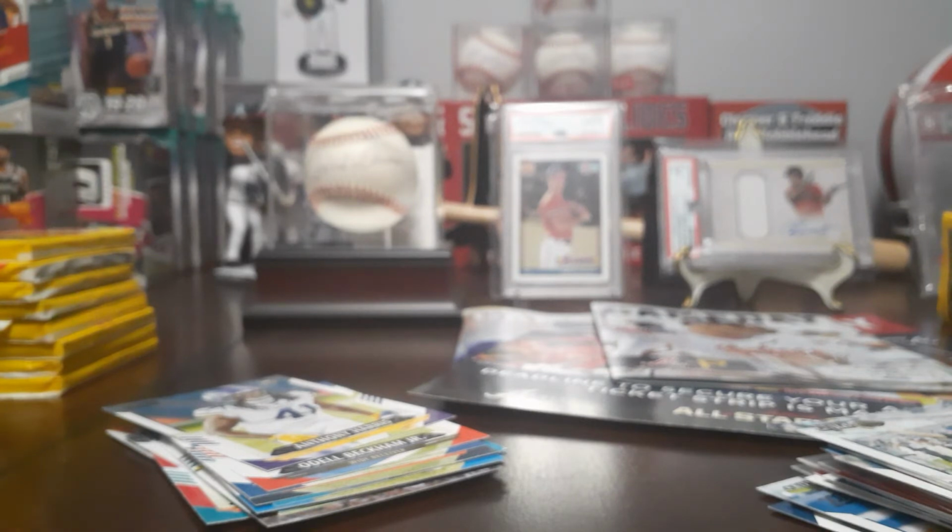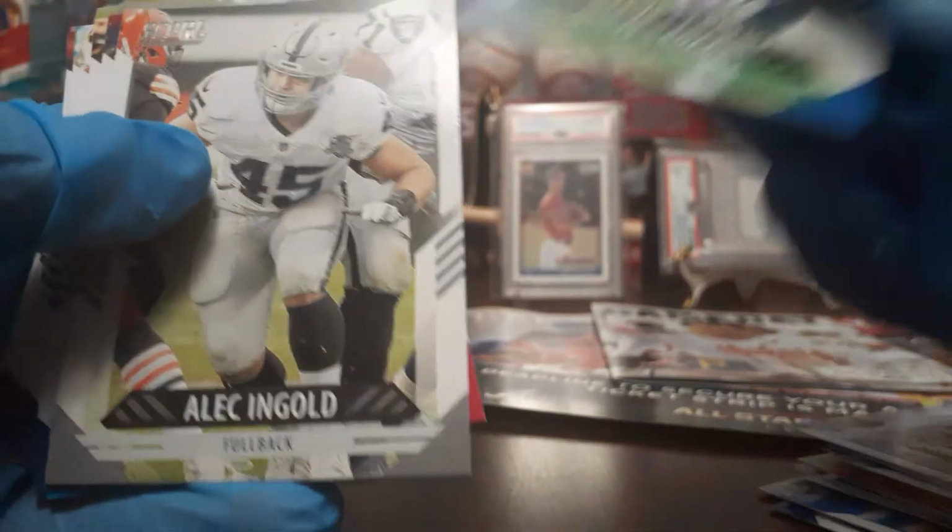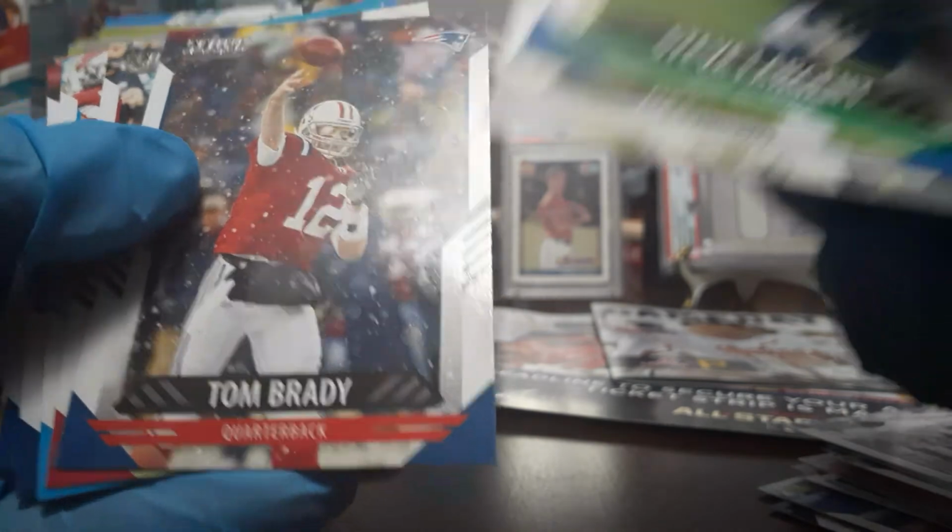Let's go ahead and sleeve up this Trey Lance and this Mac Jones. Mac Jones is way off center. Way off center. Alright, I think I messed this pack up. I think these cards got switched around a little bit. Oh, we got a Tom Brady. That's pretty cool. Him in the snow.